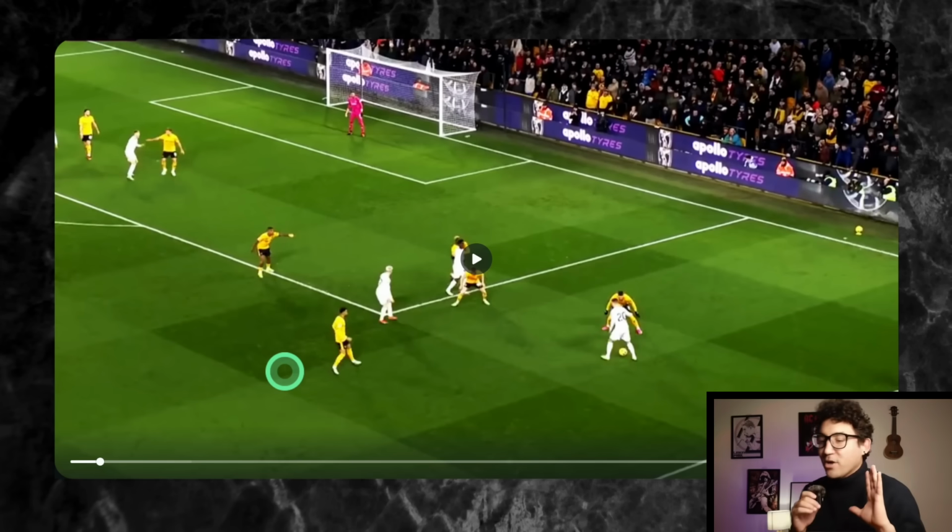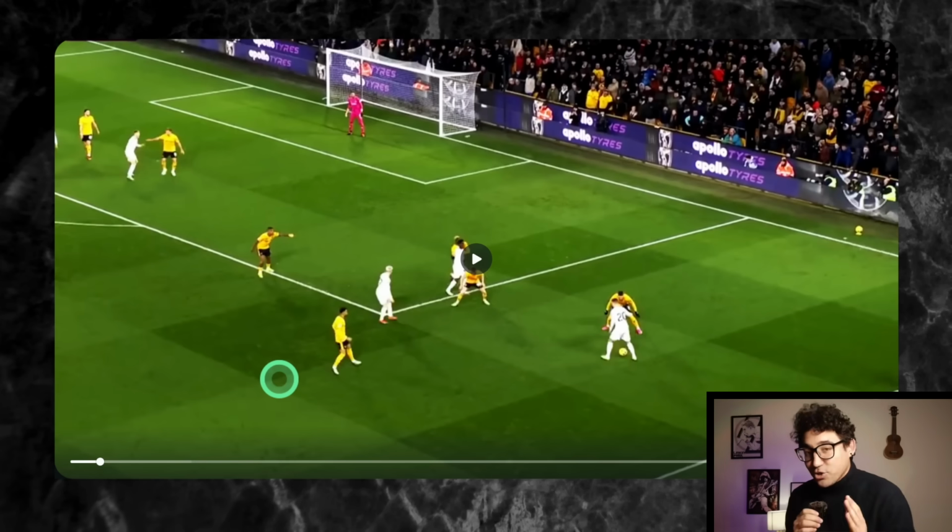We're going to talk about some of the highlights of the game against Wolves. And the first thing we're going to talk about is, of course, the first goal, the Marcus Rashford goal. And I have to say that the first goal, the second goal, and the fourth goal, that beautiful Kobbie Mainoo goal, which we're going to talk a lot about, but let's take it one step at a time.